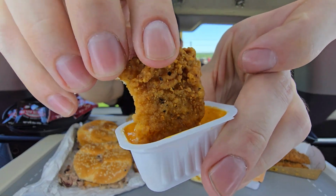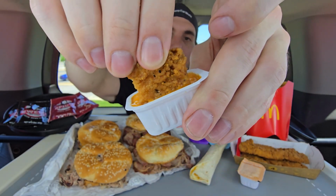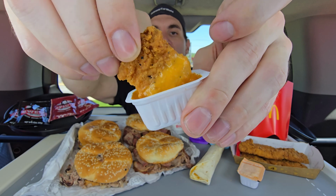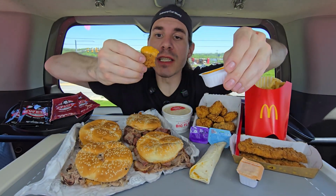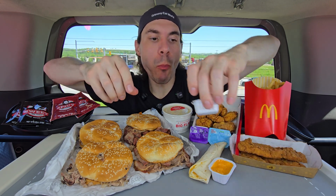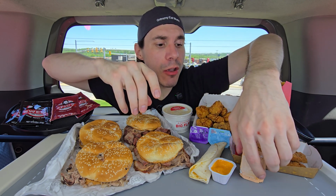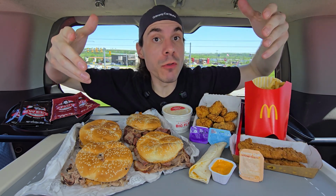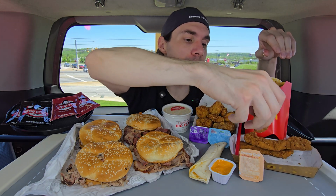I mean, the dip is what, a spicy Cajun type thing. It goes really, really well with the seasoning on the chicken. I dig it. Creamy chili. You can never go wrong with chili. Chili dips are actually one of my favorites.